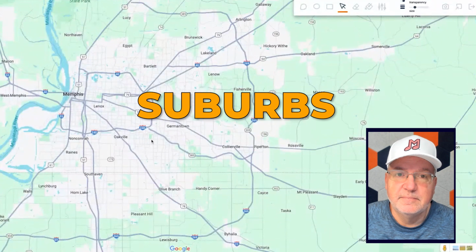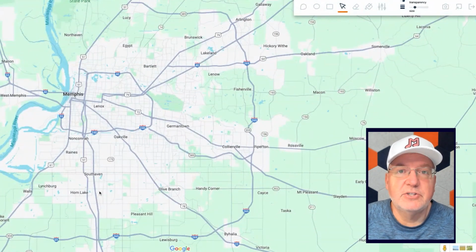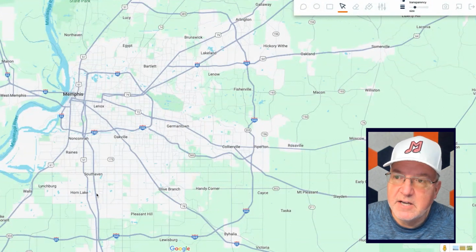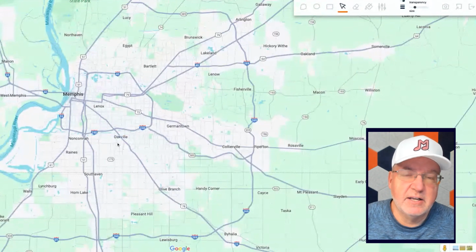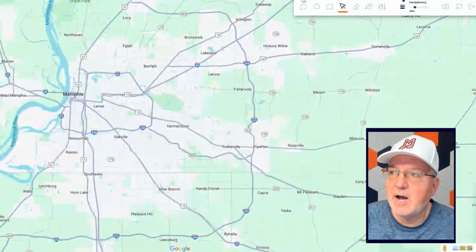Suburbs. Let's talk about where you want to live in the Memphis area. As I showed you earlier in the video, all of this area that's not green, that's in this white or gray, is not Memphis. It's also some other cities and some other places to live. But I showed you the outline of Memphis. So if you don't want to live in Memphis, what are some options for where you could live?